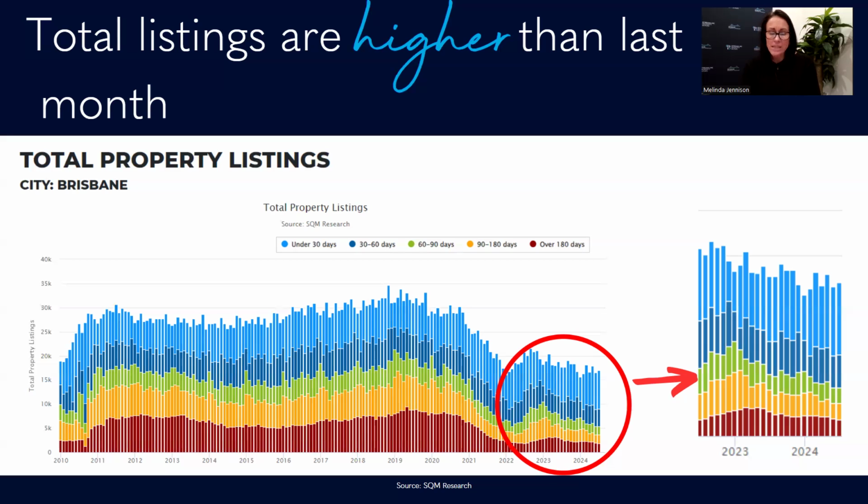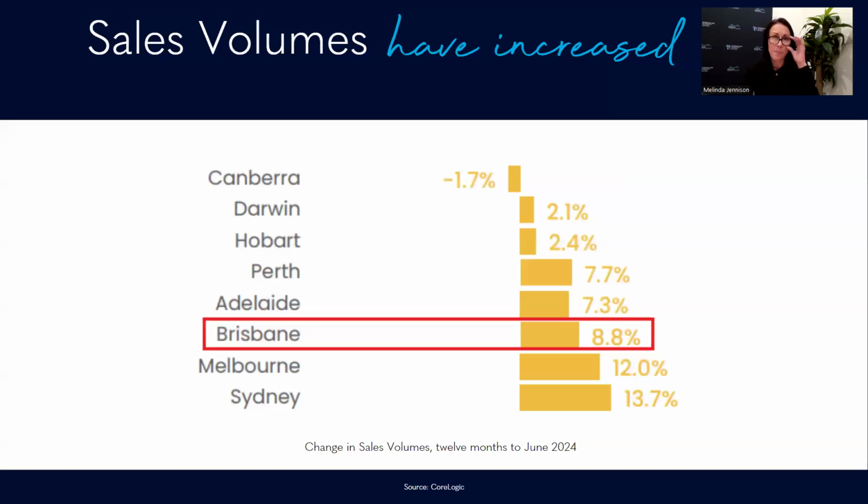So when we look at the change over the month, new listings were 5.15% higher, which is reassuring. And over the last 12 months compared to July last year, new listings are actually up 9.31%. Whilst this provides a level of reassurance for buyers, when we look at that long-term trend, we can still see that listing values are well below where they have been typically over the last 5 to 10 years. And this is why we're seeing that strong upward pressure on prices here in Brisbane.